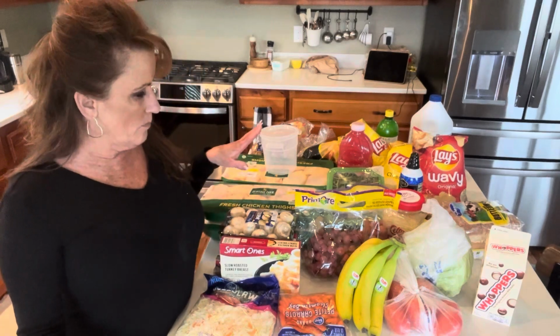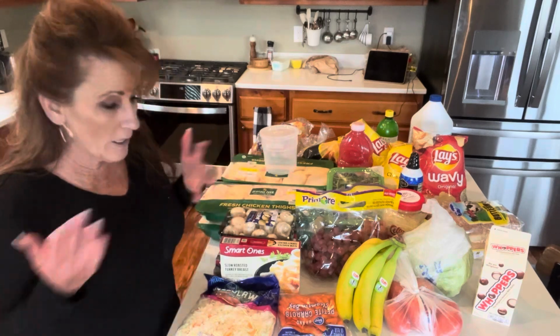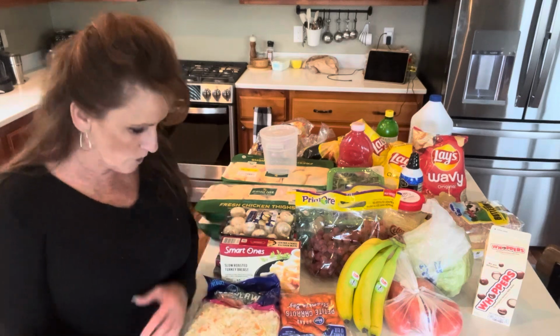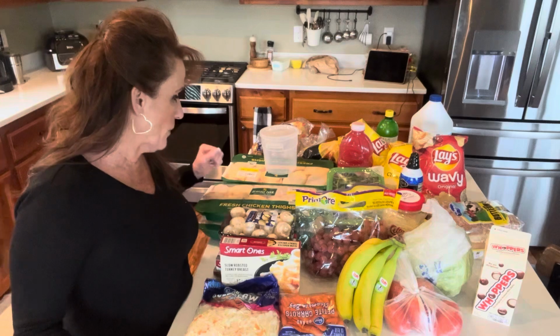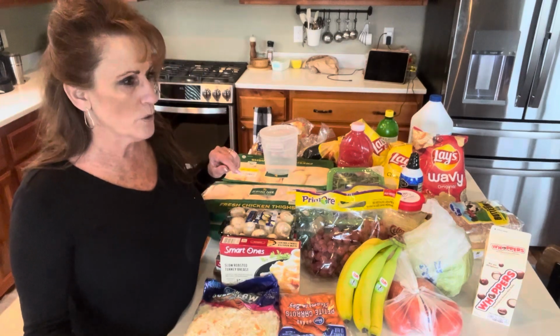And if we eat chicken, it's typically chicken thighs. I like the drumsticks too, but my husband prefers the thigh over all of it. So thighs it is, 69 cents a pound. That was pretty incredible. I should get the receipt and see what brought those packages down to.